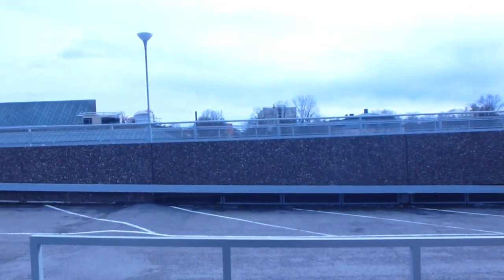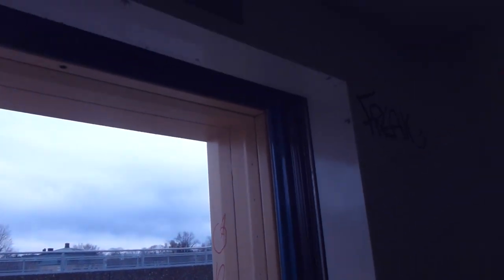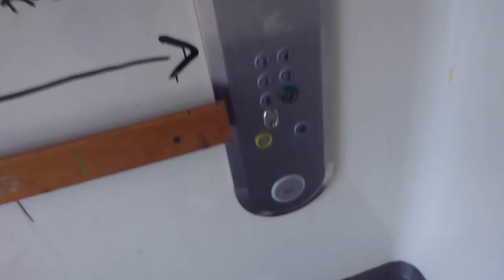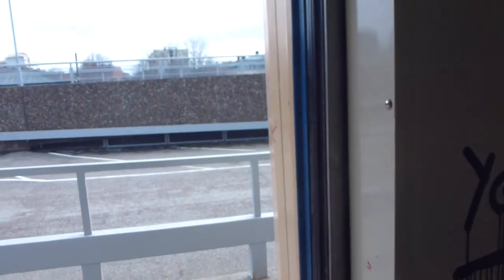It's heavily vandalized. It's now in the car of the ship, like. I don't like it. Heavily vandalized. Where's the old indicator? KONE 80 store. With bumpers.